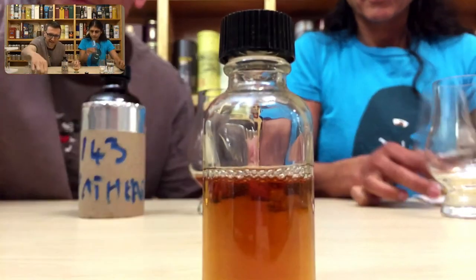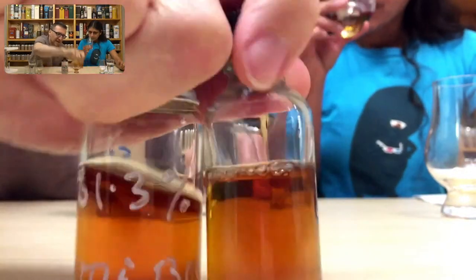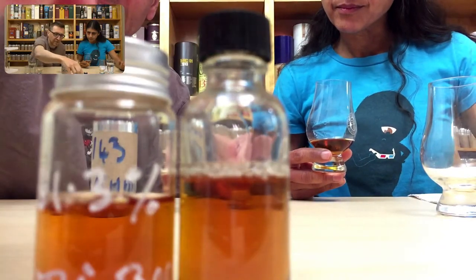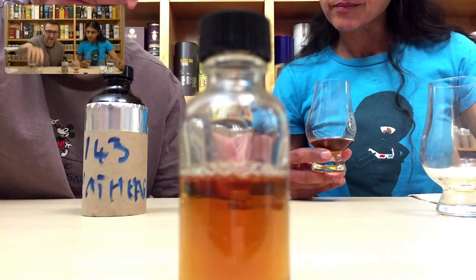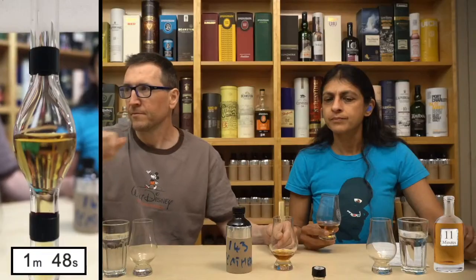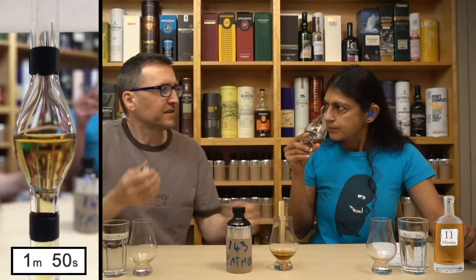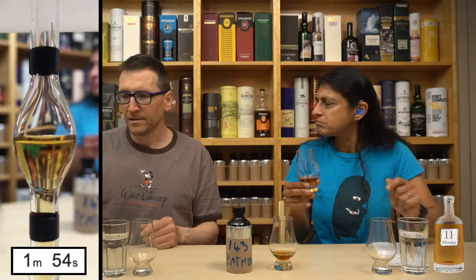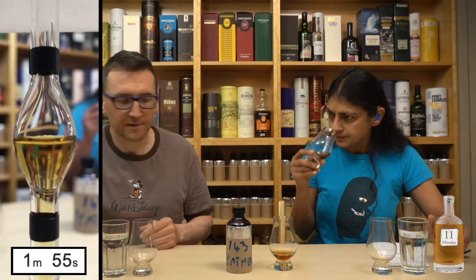Wow, it's bigger than 56. I don't have anything in between that and 61, which is bourbon. And it's not that big, but we're looking at high 50s, I think. Don't you think? High 50s? Yeah, 55 to 59. 55 plus.